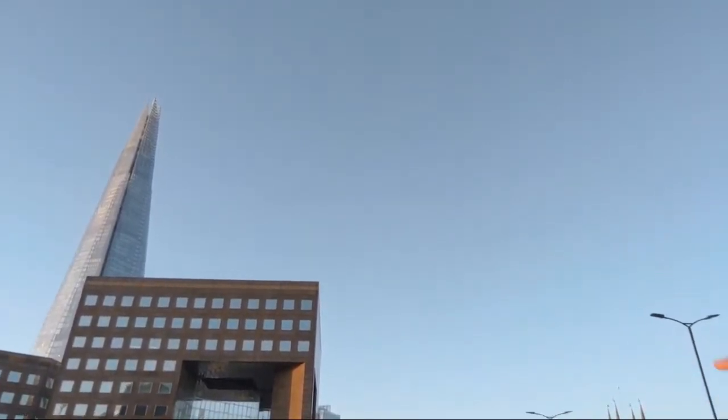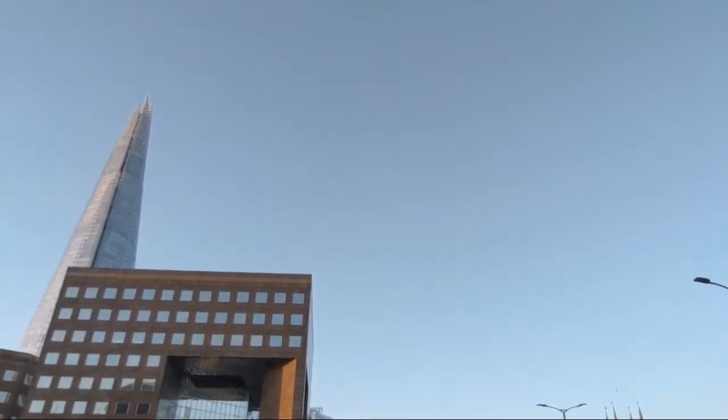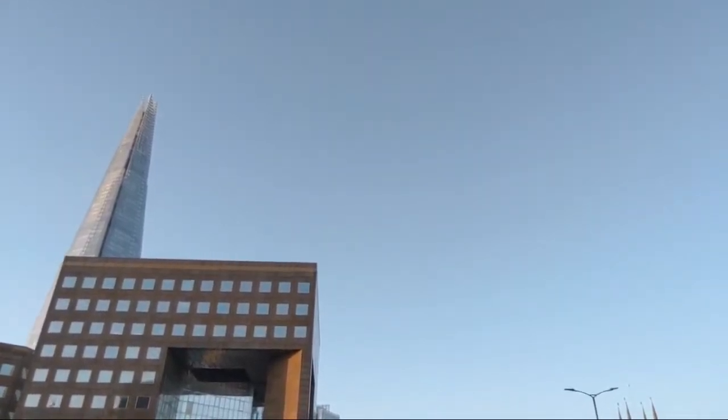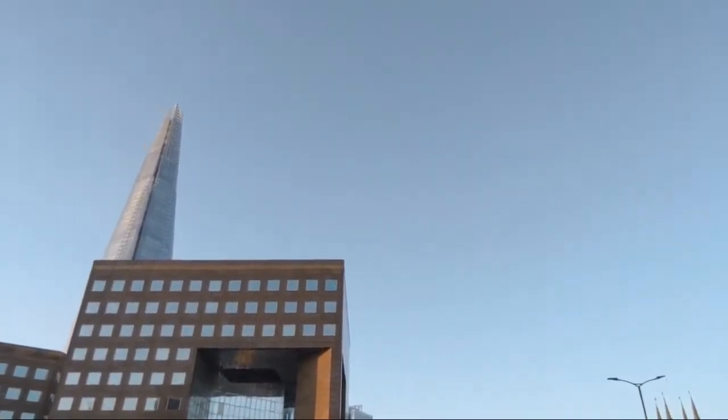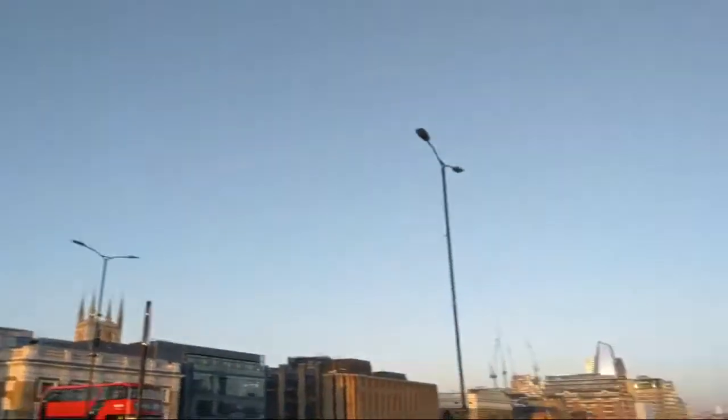But yeah, there's a viewing deck on top of the Shard that you can visit. It's £20 to visit. There are some better viewing decks that are just free. You don't need to pay anything. There are some restaurants up there. Then there are some offices below that, and there's a hotel as well.